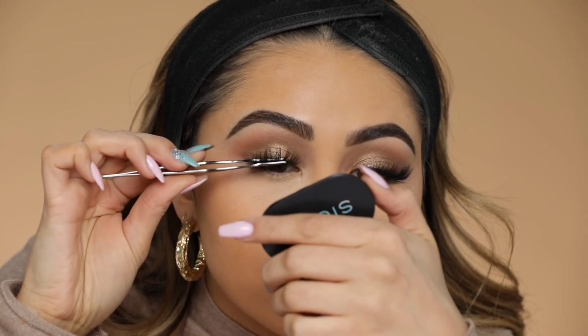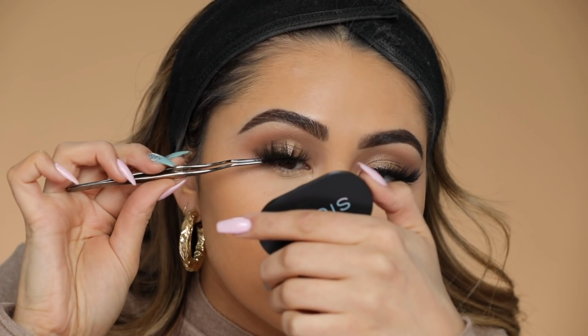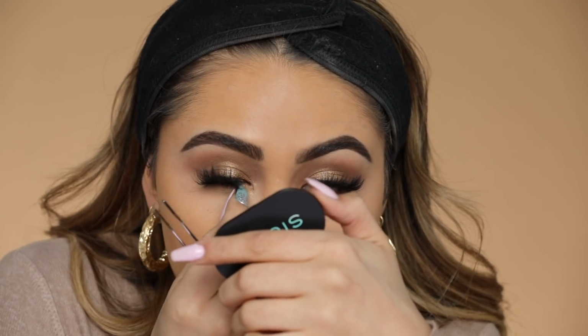And they're just very va-va-voom. So I'm going to place those on my lash line. And you'll see what a difference these lashes make because they're very dramatic. Even if you don't wear any makeup, like if you don't have time for any eye makeup, throw on a pair of lashes and you'll be good to go.